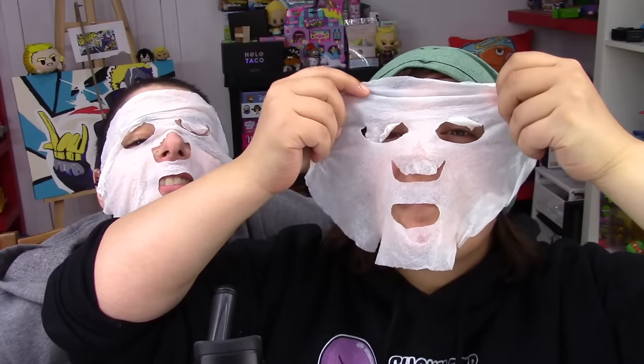But it did smell good, and definitely it was moisturizing in a sense. It removed that burning sensation from the previous kit for me. Definitely worth the $5 compared to the other one, so it's actually a functional mask. Okay, for you it's worth it? Yeah, compared to the other one, yeah. Okay, but as it is. As it is, it's okay. It does what it has to do.